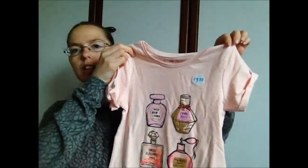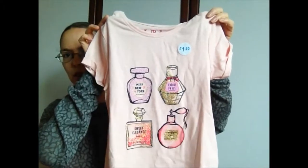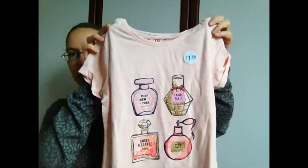Now, she also needed t-shirts, so we've got two t-shirts at £1.50 each. That one there with all the perfumes on it. She's quite a girly girl, so she likes the sort of thing that I wouldn't have liked at her age, but I like now. So we kind of like the same stuff currently, but as a child I did not like that sort of thing at all.